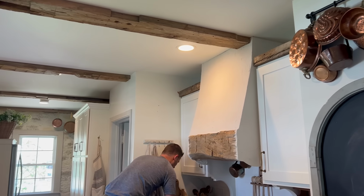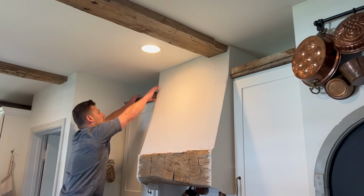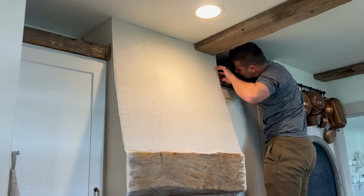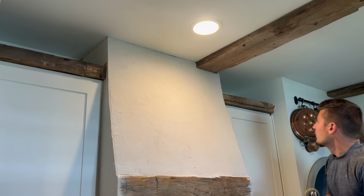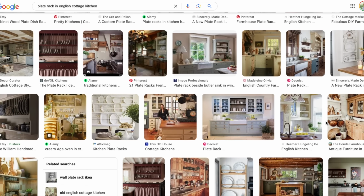So here's kind of what it looked like the following morning, now that it's all dry. You don't see that variation as much in color, and the crown molding was a little bit too wide to put back into place. So Mike went and grabbed some more of those beam scraps and put those up there, and I think it actually turned out kind of cool.